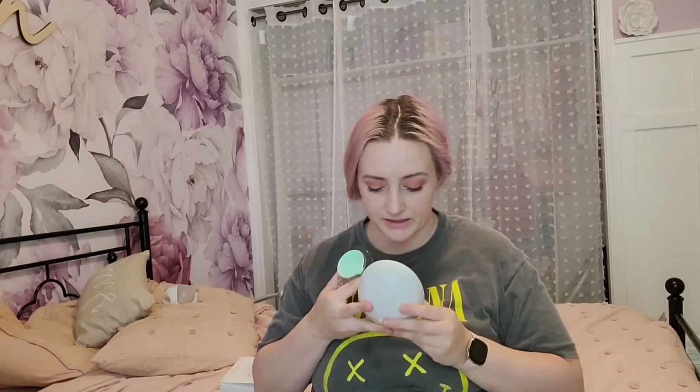Oh, I need to clean this. This is dirty. But yeah, it's very easy. These are containers too. It comes with a little screw top lid that goes on here to store breast milk in the fridge. This holds 5 ounces. It's pretty easy to clean. It can all go in the dishwasher.